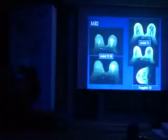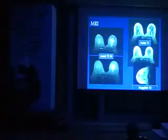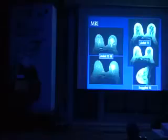But anyhow, let's go for our challenging cases. This is the MRI images. Axial T2 inversion recovery images, axial T1 and sagittal T2. What do we see? We see cysts. Yes, that's true. Multiple cysts in both breasts. So let's go for the next, enhancement.